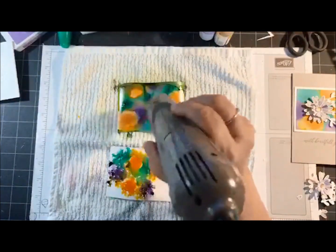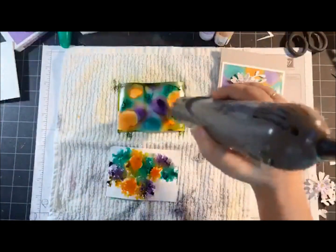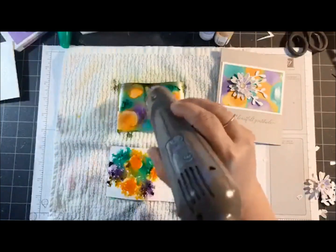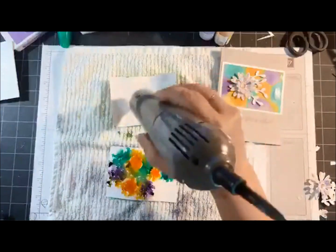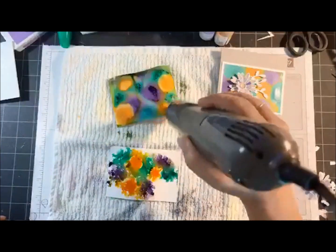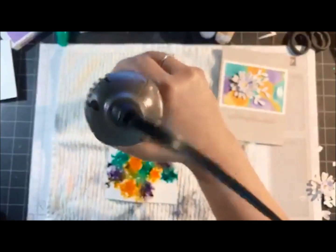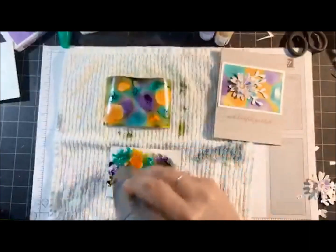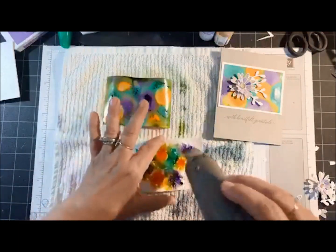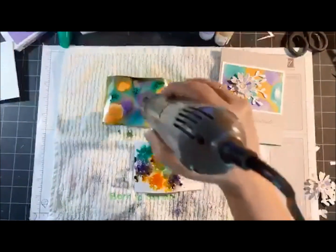And you'll see as this dries, it dries a lot softer. As you can see here, I use the same colors, and they are a lot softer looking. So these will turn out different each time you do this technique. Now this one I won't be using on a card, but I just wanted to show you what it looks like when it's almost dry. And that's pretty.